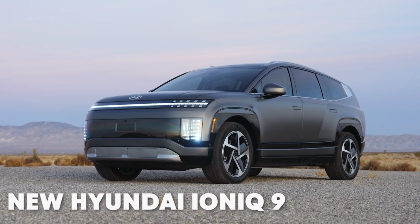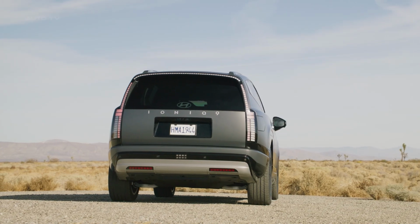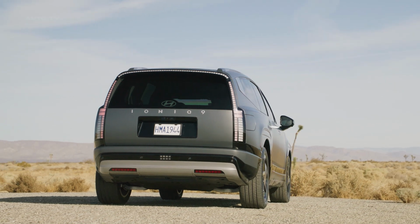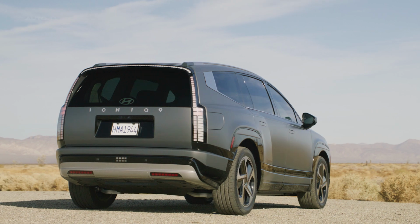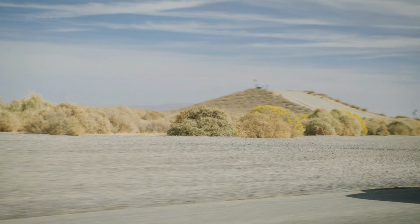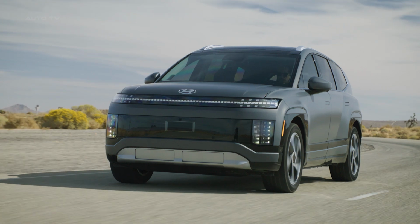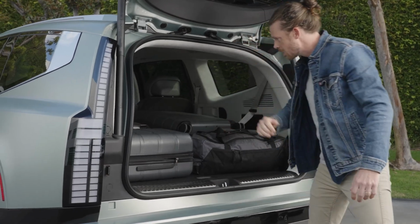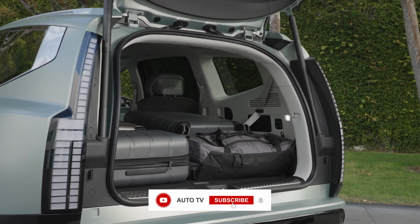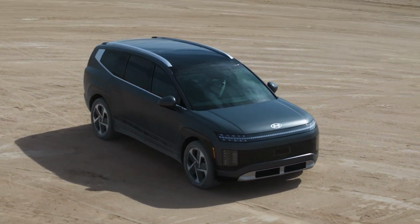Hyundai's latest electric offering might just be its most impressive yet. The 2025 IONIQ 9 isn't just another EV jumping on the three-row bandwagon, it's a statement piece that shows exactly what Hyundai can do when it pulls out all the stops. With up to 372 miles of range, lightning-fast charging, and enough space to make a small van jealous, the IONIQ 9 is ready to take on everything from the Kia EV9 to the Volvo EX90.